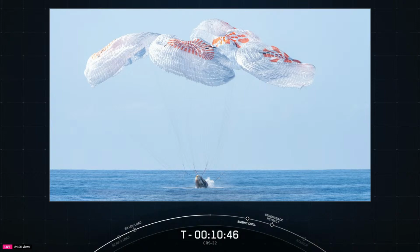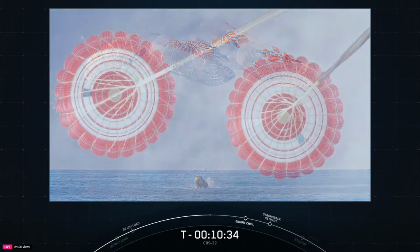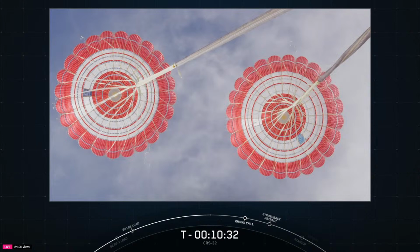We are routinely looking to innovate and improve, and we use data to help inform these decisions. The Dragon launching today carries some key data-driven upgrades, including the first drogues, which are small parachutes that deploy right before the larger parachutes during re-entry, built entirely in-house by SpaceX.